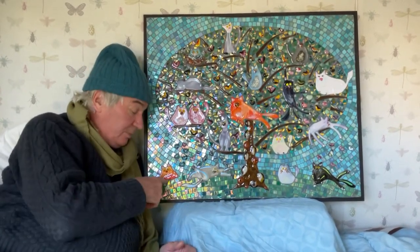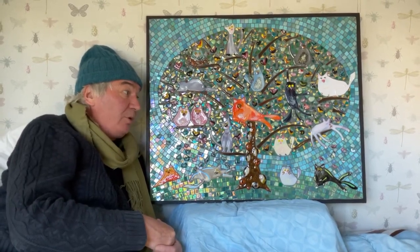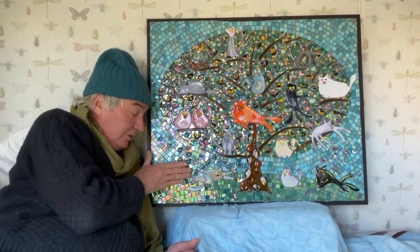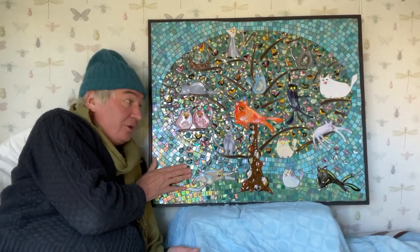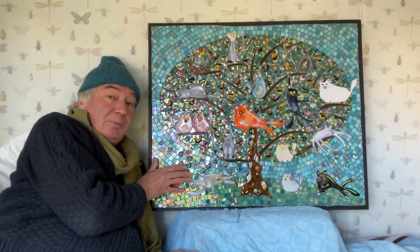And I called them round when it was still on the mesh to see if they were happy. And they wanted me to eliminate this cat. And I pointed out that it would spoil the balance. And if ever you're thinking of eliminating anything, all we did was we just covered it over, and you can see how it completely alters the balance and composition of the entire piece.